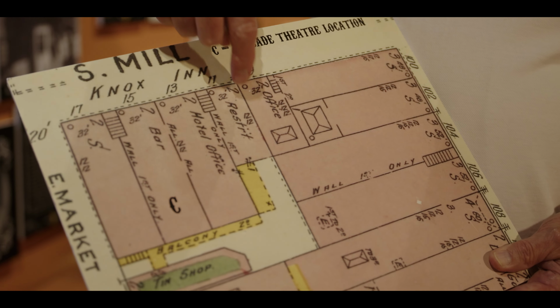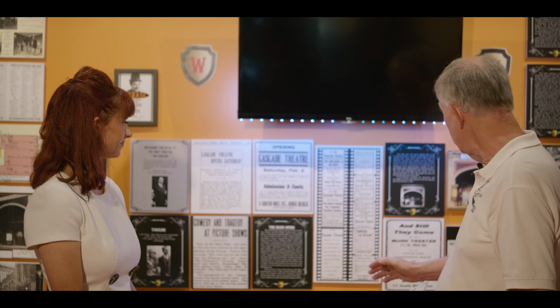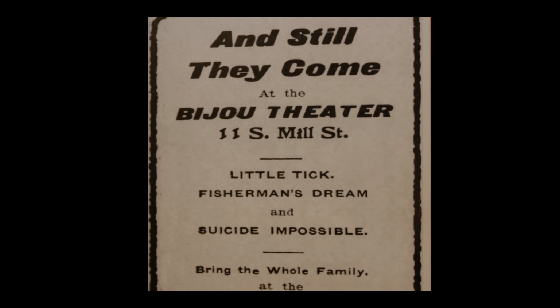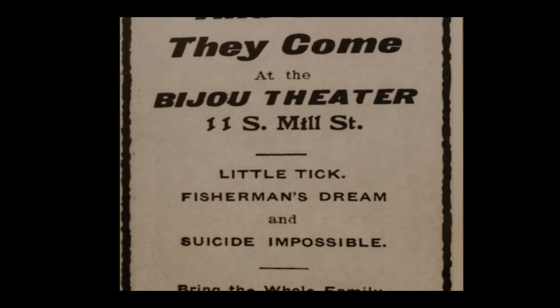Actually, the very next month, they opened up their second theater. They leased the restaurant area from the Knox Inn, and they opened up their second theater, and they call it the Bijou. And we also have an article in the Newcastle News that explains the opening of the Bijou Theater. So they had a great success when they first opened.